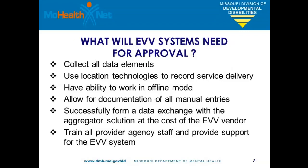So right now we don't have specific technical standards for what the EVV system files are going to need to look like. And the reason for that is because we have not yet indicated who our aggregator is going to be. But we do know for certain that in order for an EVV system to be applicable in Missouri following implementation of the aggregator solution, they're going to have to be able to collect all the data elements, and those are the ones we mentioned earlier, the date, time, location. They're going to have some sort of a location technology so that we can tell where that service actually occurred.